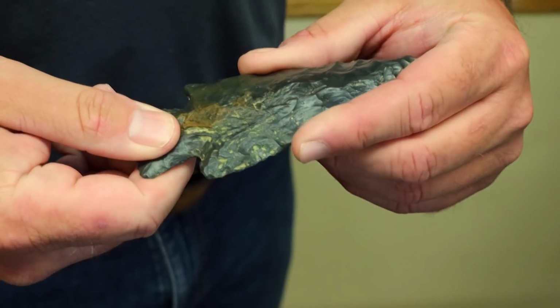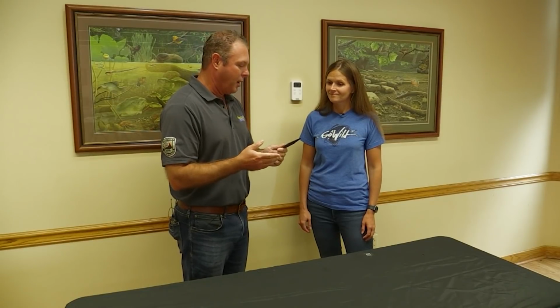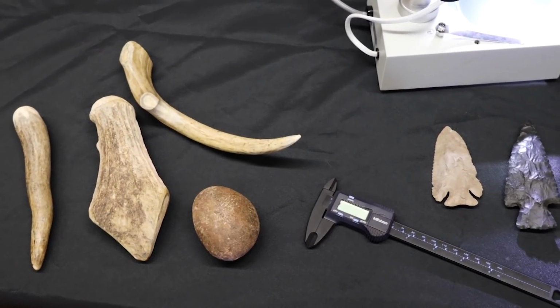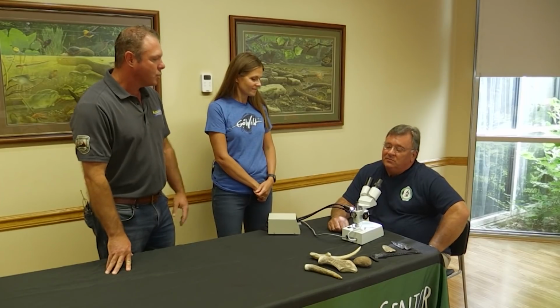So we reached out to a gentleman here in Kentucky. His name is Eric Schlarb, and he is an archaeologist and a lithic specialist right here in Kentucky. Eric's had his hand on thousands of these. He is going to come in and let us know what this is, the time frame, and is it real? Right. So let's get Eric in here and find out exactly what we've got. Now we have Eric Schlarb with Kentucky Lithic Analysis Services. All right, tell us what you're looking for here.